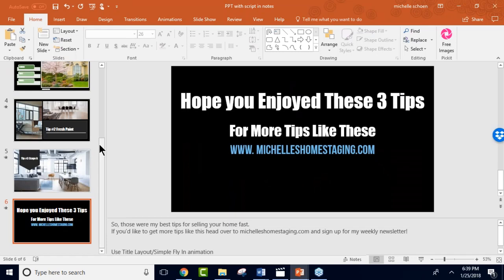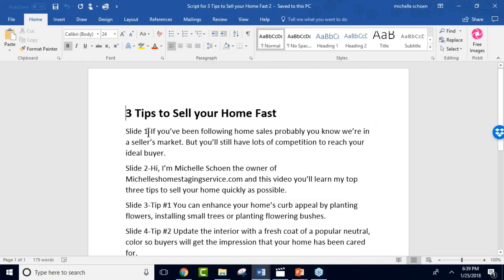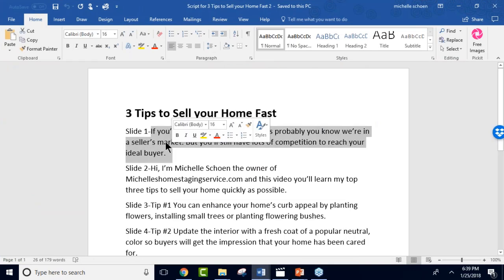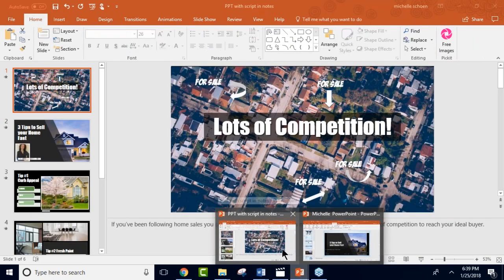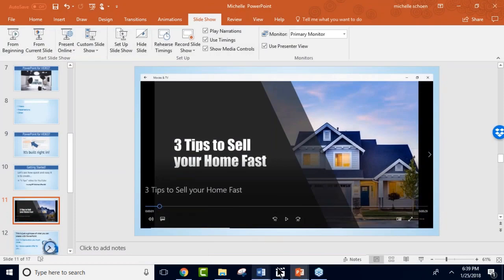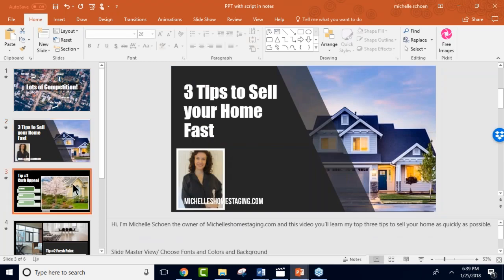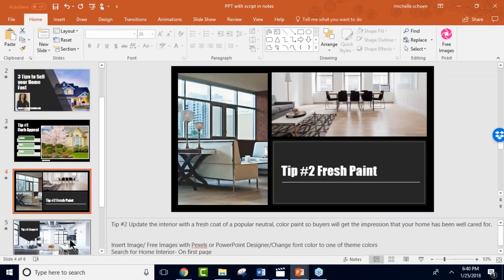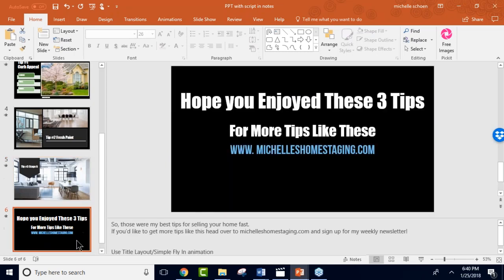So here's what I do. Down in the notes here, I go to my script and I copy, and then I go back to PowerPoint and I just paste it down in the notes section for every single slide. See? I also have a couple of notes to myself down here about how to remember how I did certain things the last time I did it. But it's really these that I'm going to use to record it. Just these up at the top.